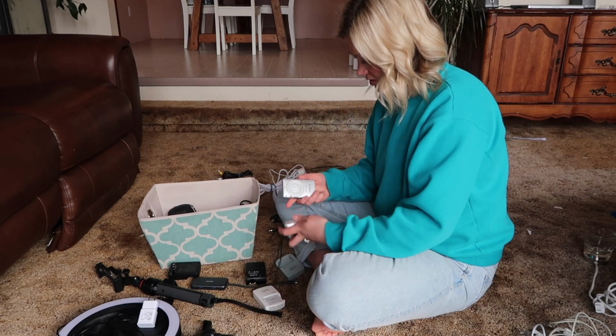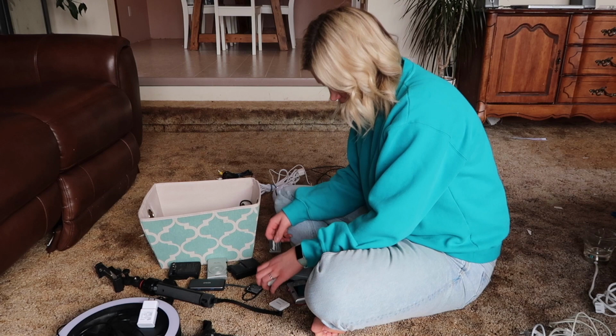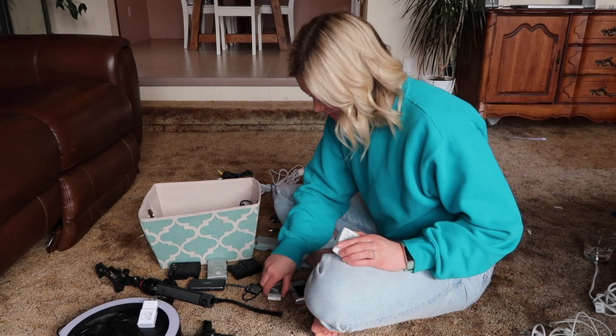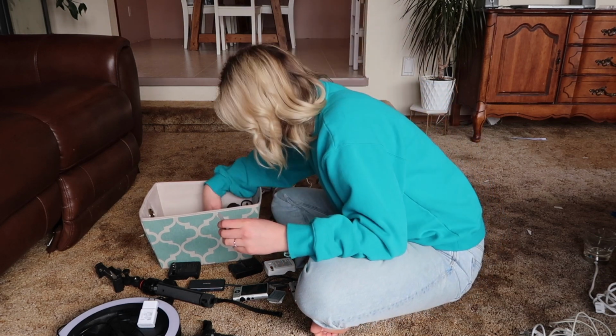So I have 2 cameras here. I'm gonna keep these, and they're good cameras. I think my kids might really like these. Okay, these 2 battery chargers are the same. It's the same charger. And all of these batteries are the same, except for this one's different, which goes with this one. Oh, I've been looking for this.